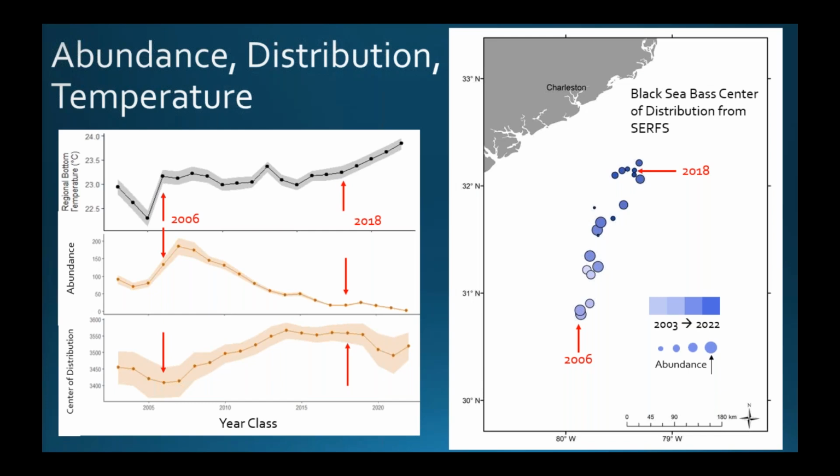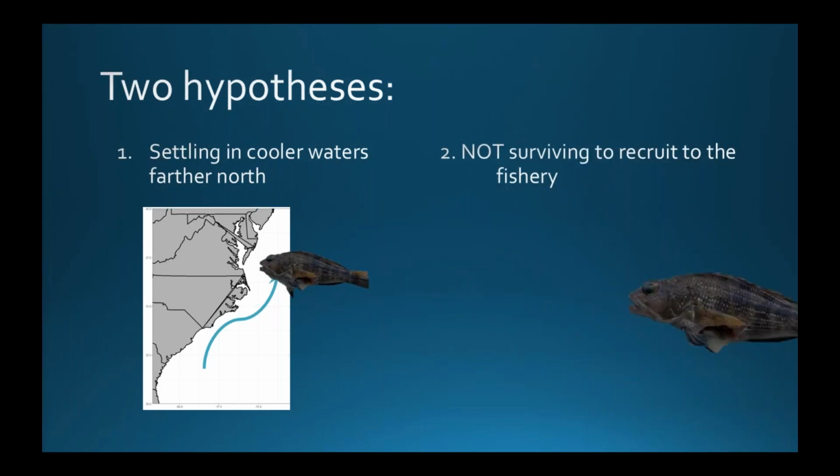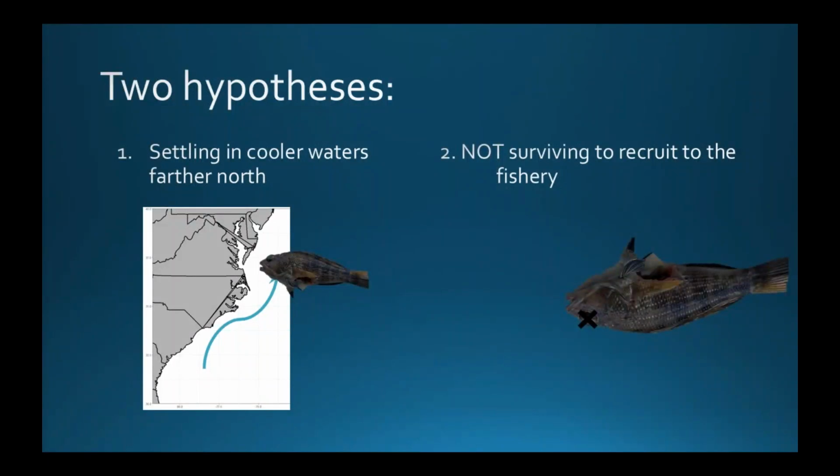This is what we found, but that of course leads us to more questions about why these things are happening. So it could be that these fish are settling in cooler waters farther to the north, maybe making a little move around Cape Hatteras and moving up into that more northern region. Or it could be that these fish are not actually surviving to recruit to the fishery in this particular region. And so Kevin's going to come and talk a little bit more about how we're investigating that question.